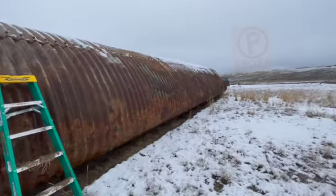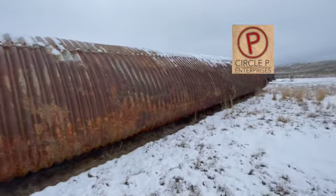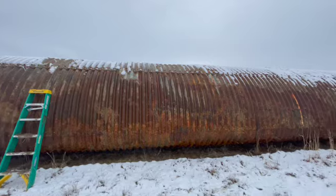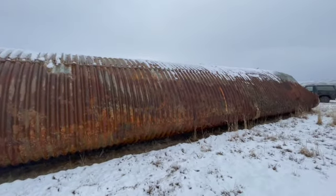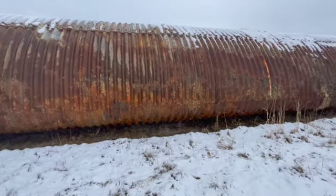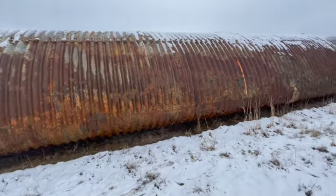Some snow today and we're back to working on these culverts. I just want to get them all cut up and ready. I don't know if I'll get the skids under them this spring or not, but at least get them cut and be able to take the bellies out and get rid of all the junk and clean this area up.